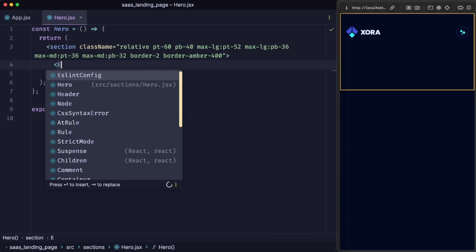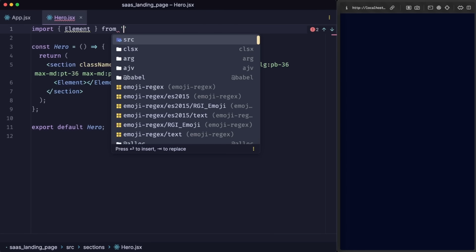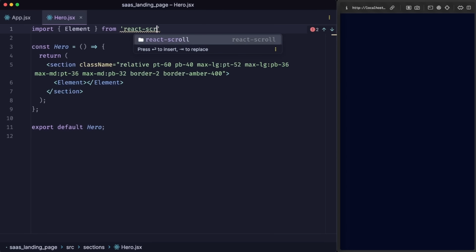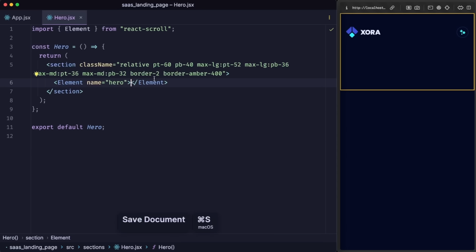Within it, I want to render an element. And this element will be coming from the React Scroll package. So let's get it from here, import Element from react-scroll. What this Element is, basically, is a div that we can scroll to. So we can give it a name of hero section. We'll connect this to our navigation bar very soon.